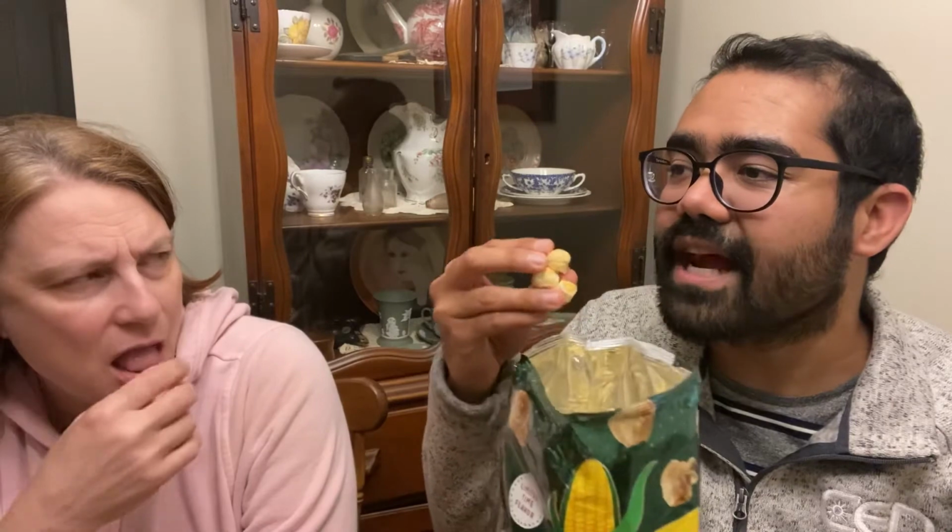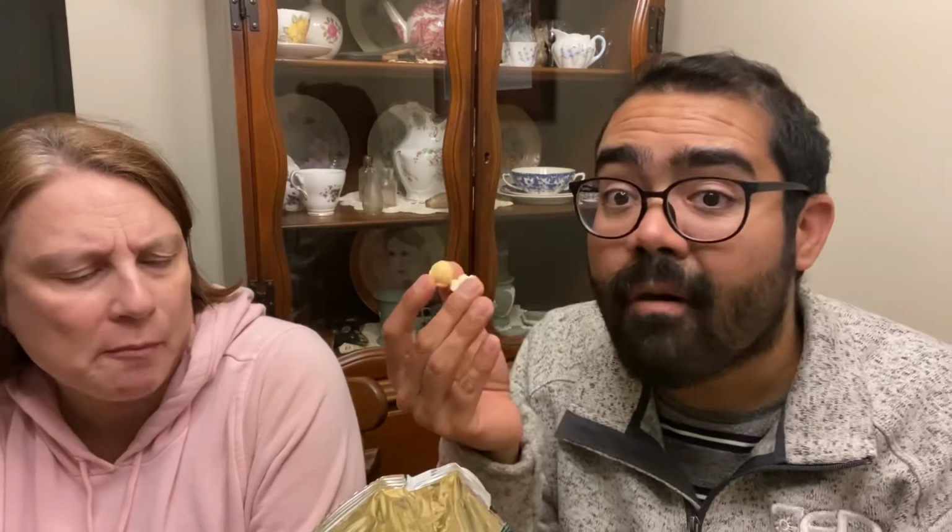Okay. Oh, I'm underwhelmed. I'm underwhelmed too. I was expecting to taste a Krispy Kreme donut, but I think what they did was just use the Krispy Kreme cream, like the glaze. I thought they were going to match the flavor profile of the donut. You know what I mean? I thought it was going to taste like a donut.